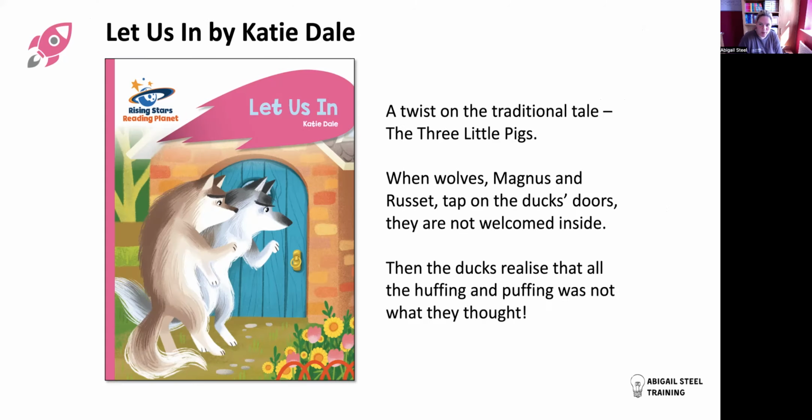Let Us In, also by Katie Dale, a twist on the traditional tale, The Three Little Pigs. When wolves, Magnus and Russet, tap on the ducks' doors, they are not welcomed inside, of course. But then the ducks realise that all that huffing and puffing was not quite what they thought.